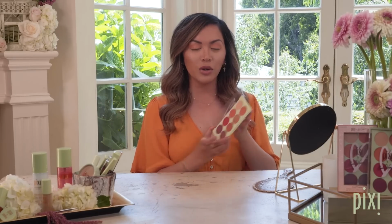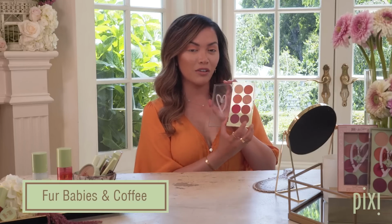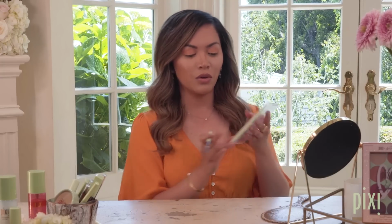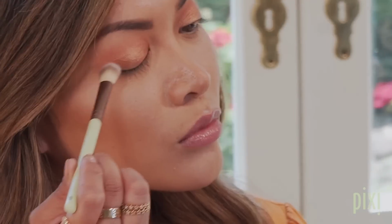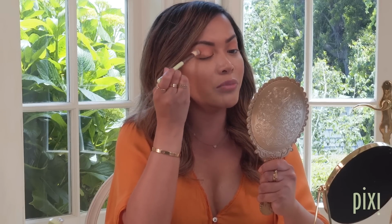So now that we're done with the lids, we're gonna move on to the crease area, and I'm actually going to be using these 2 colors together, so Fur Babies and Coffee, and I'm gonna get a blending brush and mix these 2 right there. And I'm mainly focusing right now on the outer corners of my lids and just kind of building from there.